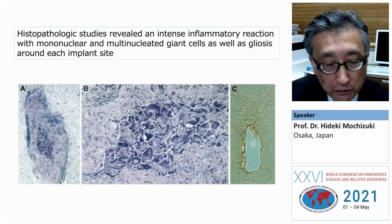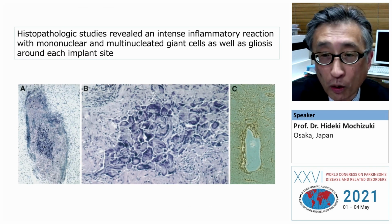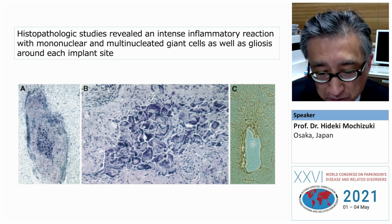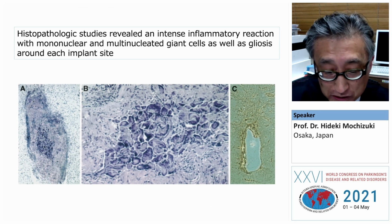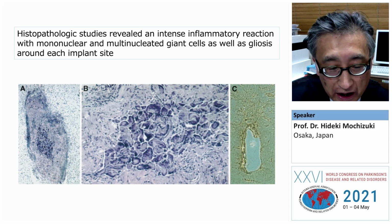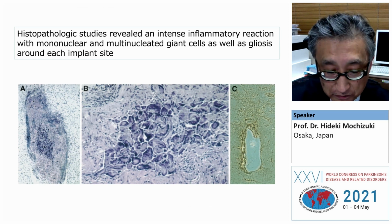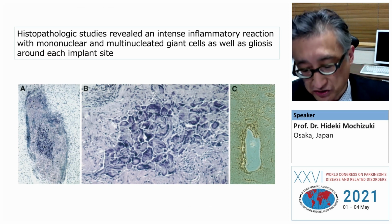Indeed, I was responsible for the neuropathological evaluation of TH cells in all groups. This is the most important part of this study. However, unfortunately, TH immunoreactivity in the substantia nigra showed no consistent recovery. Histopathological studies also revealed an intense inflammatory reaction with mononuclear and multinucleated giant cells, as well as gliosis around each implant site. So this is a negative study. This was published in 2003. It took 5 years for the publication.